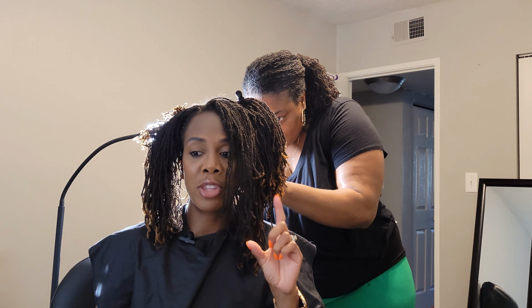So if you are looking to reattach any locks, do not throw them away. Save those locks and go watch that video because it's worked. After the first reattachment, I did have a few locks that fell off, but after the second time, none of them fell off. She reattached them, and it's been a permanent fix. So check that out if you are interested.